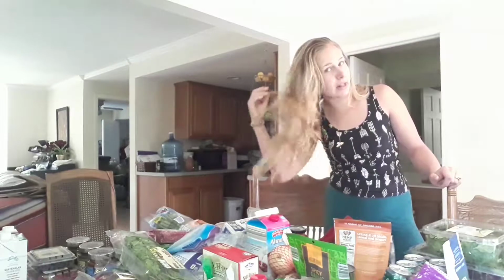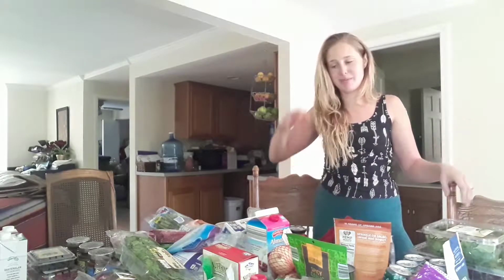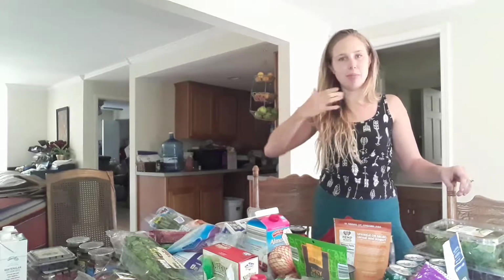Also, don't mind the oily hair. I have a coconut oil mask going on. So I just rubbed a bunch of coconut oil on my hair and then I just let it sit. I'm home today, so I don't have to go out in public with the oiliness.